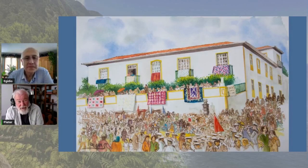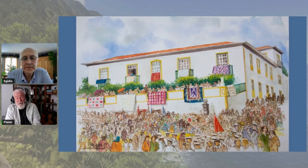So this was a watercolor I did just for the Viscomdessa. Here you see it's difficult to see nowadays because there's a structure in front of it. But this is the main dwelling, as I understand it, of the family in Velas, on probably what was maybe carnival or a sopa for a festivity. So you see lots of people in front of it.